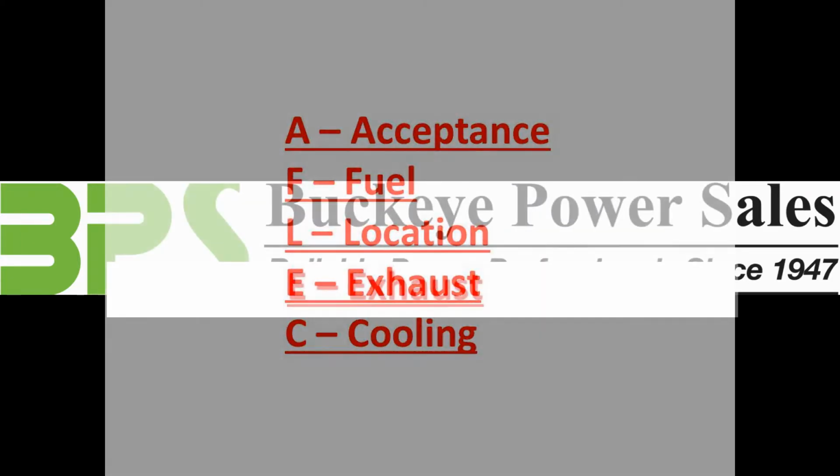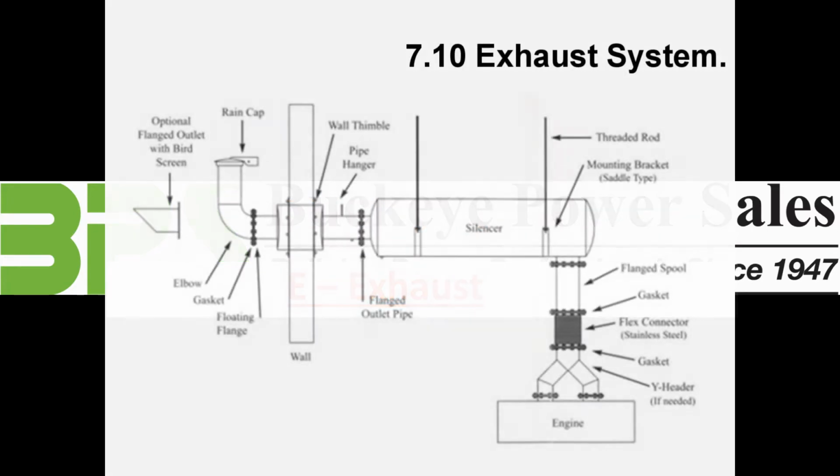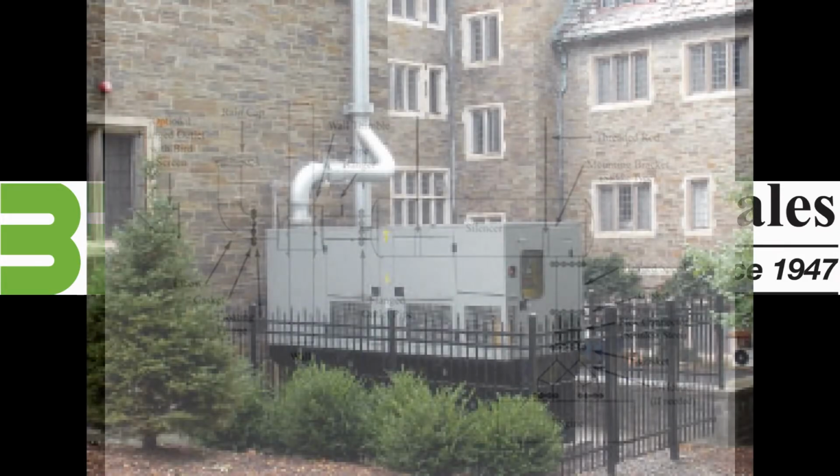Going back to our AFLAC, let's look at the exhaust. Here we see a diagram of an indoor generator set with the flexible connector going up to the silencer, then going out through a wall thimble to the outside where either we have the exhaust going vertically out or horizontally.